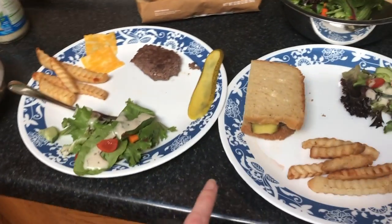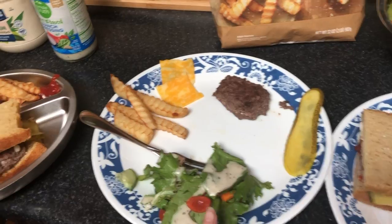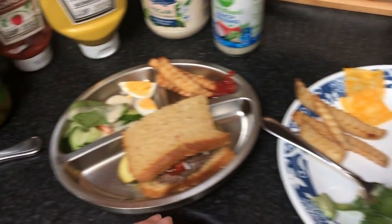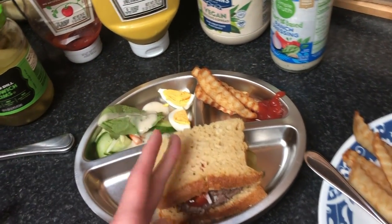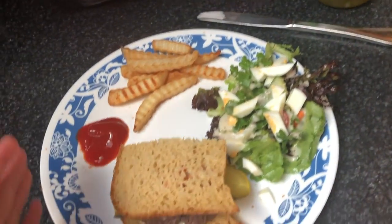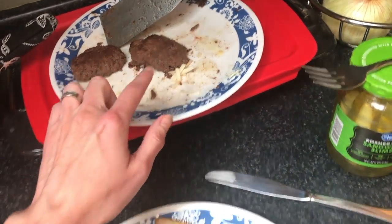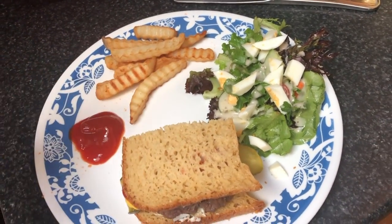Then, so this would be my 10-year-old. This would be my 6-year-old. Let me know if you have a kid that has to have everything deconstructed. This is my 3.5-year-old, which he'll probably eat half of this, let's be real. And this is mine. My husband already ate because he had a meeting. So we do kind of like a mini burger, so it fits better on the homemade bread because this is a full slice of bread cut in half.